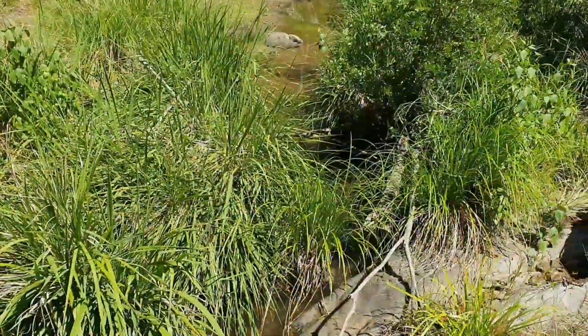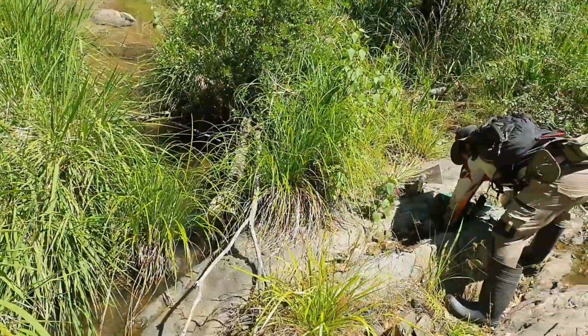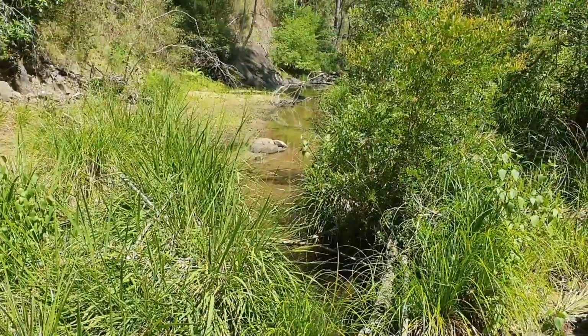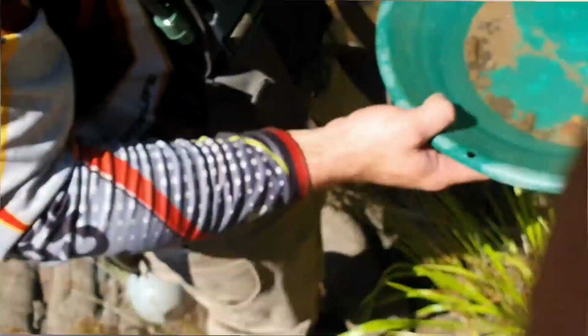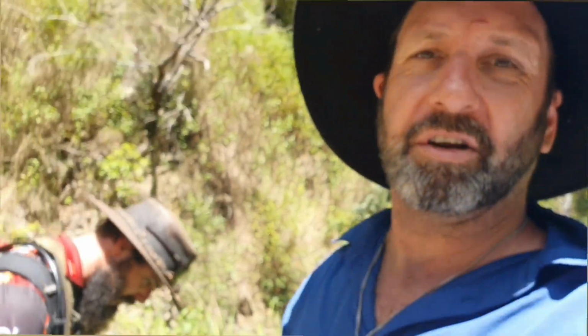We don't want to walk 3.5 hours and not get any, but we'll keep going. Kieran just did a little scratch out of there. Just a rough scoop out, and he's got our first speck of the trip. If you can see that, focus, just there. Where's my finger? Oh, there he is. Beautiful. That's a good sign. There's gold here, please. Just got to find where it is.